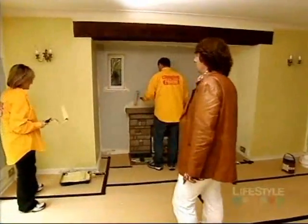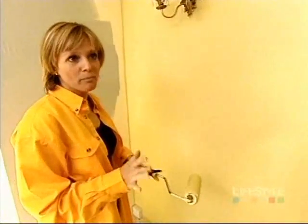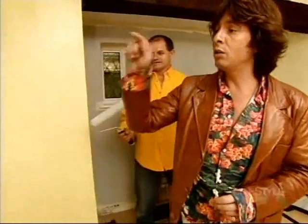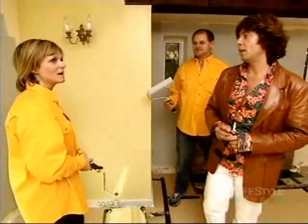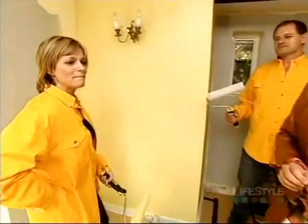How do you know where you've painted? Good point. I'm worried about this colour. Why? The blue's not blue, it's grey and it's cold. Do you not like this personally, you, or do you not like this because you feel that it's a very un-Christine thing to do? A bit of both.